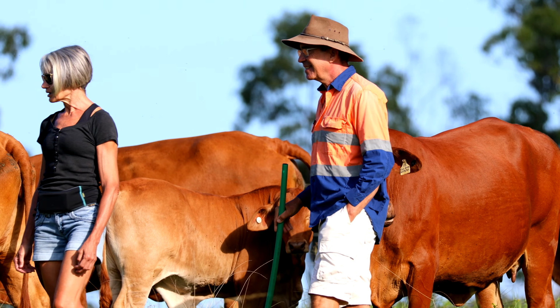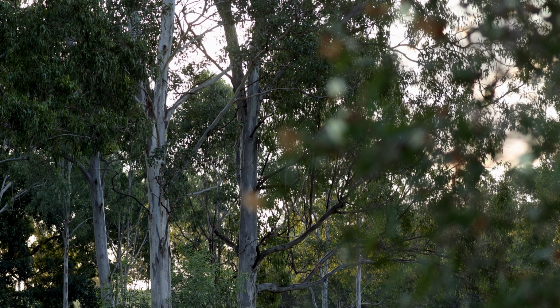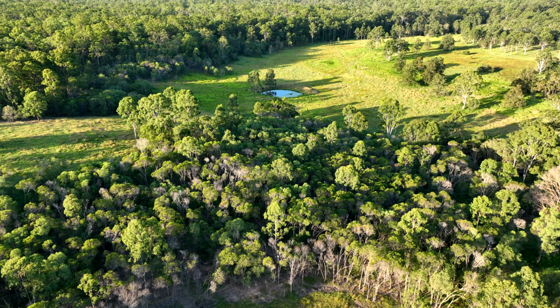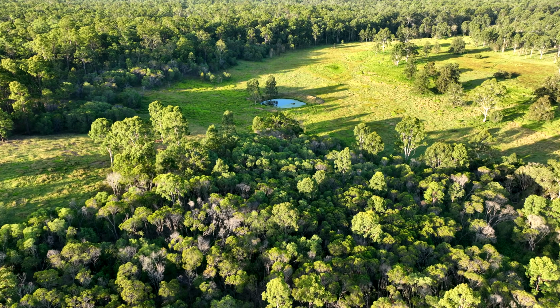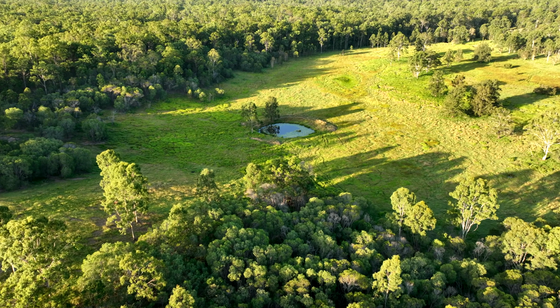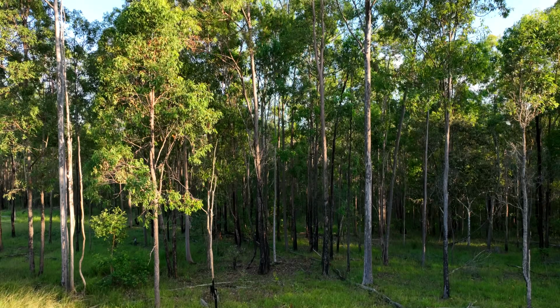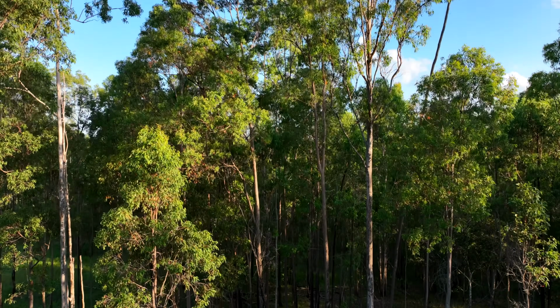Then we looked at avoided clearing. We looked at it first through a carbon service provider. We were too small for them. So avoided clearing is basically you have an area of native vegetation that you could clear and put to pasture, and you're actually not doing that. You're keeping the trees and keeping the trees growing to sequester that carbon into the trees.